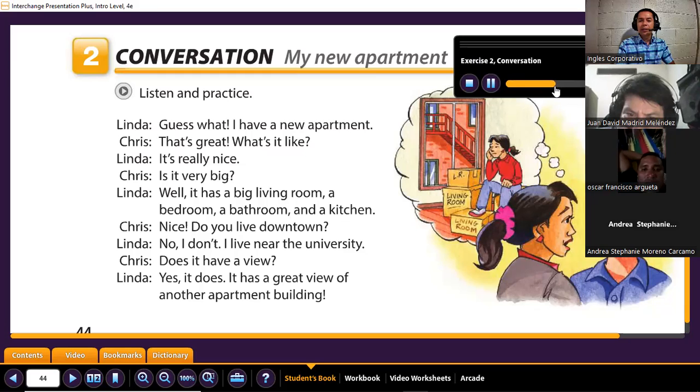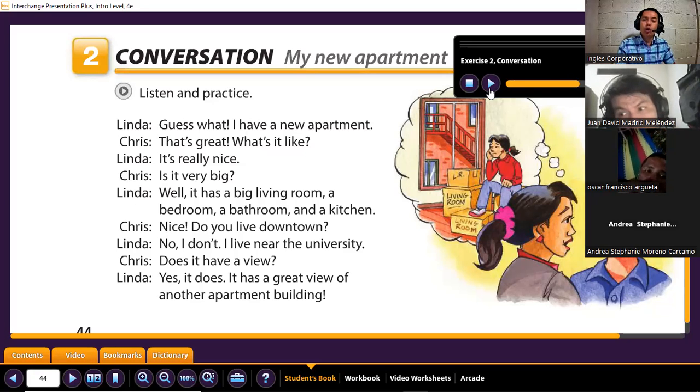Is it very big? Well, it has a big living room, a bedroom, a bathroom, and a kitchen. Nice. Do you live downtown? No, I... Do you live downtown? No, do. Downtown. Nice. Do you live downtown? Downtown. Do you live downtown? No, I don't.